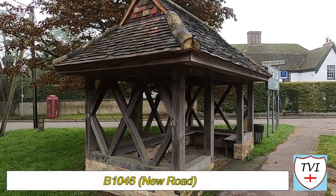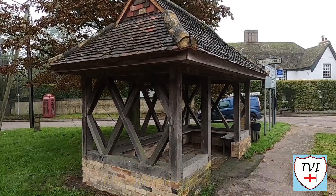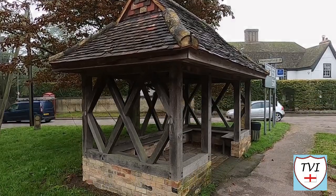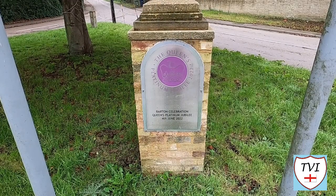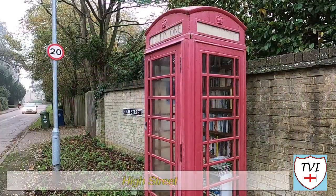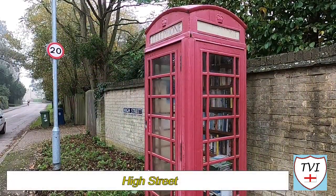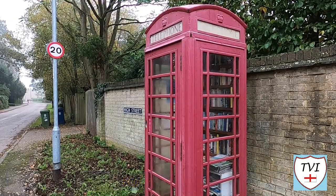How about this for a pretty cool bus shelter? Like Grantchester, Barton is served by the number 18 from Cambridge to St Neots. Next to the shelter on a little green is a marker commemorating Barton's Platinum Jubilee celebrations in 2022. Moving on to the high street now, we find a phone box, and in keeping with the theme, again, this is now a book exchange.